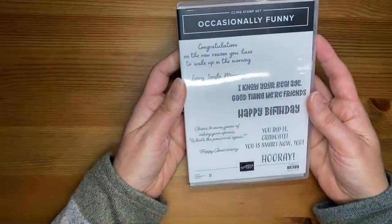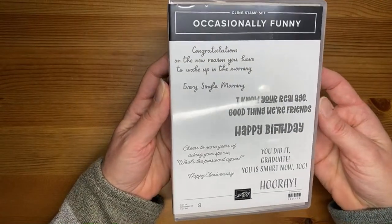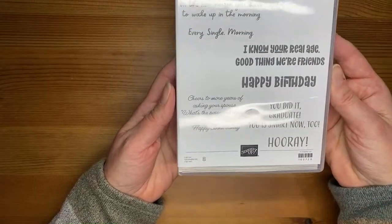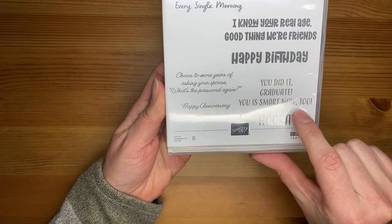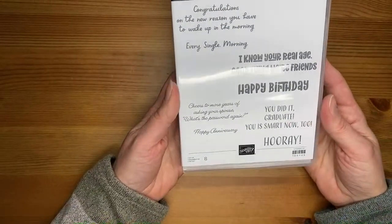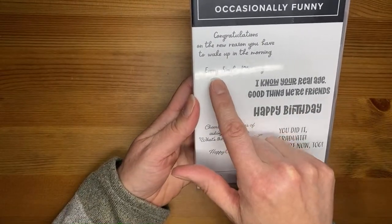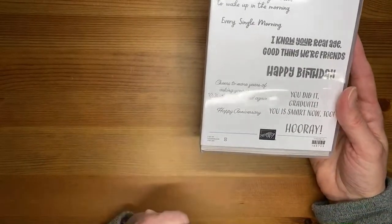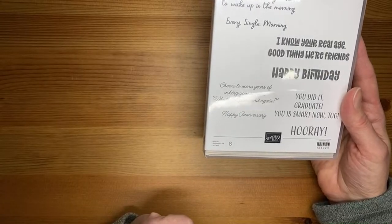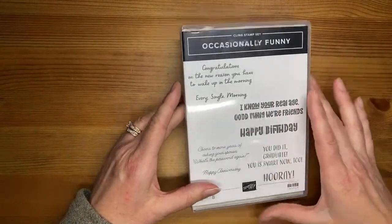And then the last standalone stamp set is Occasionally Funny, is the name of it. It's again just got some fun little sentiments. I know your real age, good thing we're friends, and a happy birthday. You did it, graduate. You is smart now too. So, funny. Anyhow, there's a congratulations: now you have a reason to wake up every morning, and then it says every single morning. So, babies. And there's a happy anniversary, and this one says, cheers to more years of asking your spouse, what's the password again? Not that that happens at our house, but yes, all the time. All right, so Occasionally Funny, definitely some fun sentiments in there.